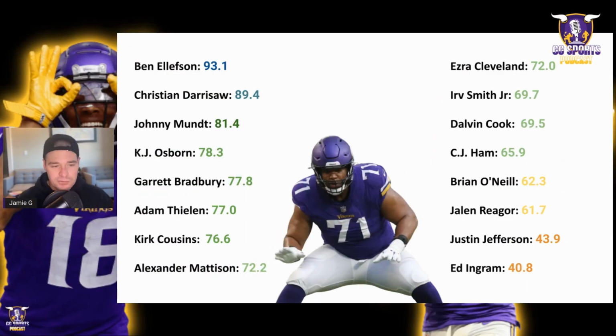Now let's jump right in. So starting off, we got Ben Ellison for a 93.1. I know he didn't play a ton with 13 total snaps. He did make the most of those, apparently. I know he had a nice catch and run earlier on in the game. That was a pretty big one. I think it might have even been on like third down or something like that. And it's just nice to see, we don't really see him in the passing game that much, especially when we kind of need to catch a lot more passes from our tight ends of late.